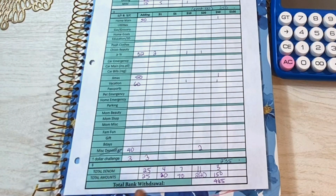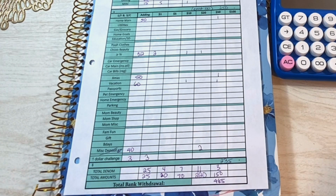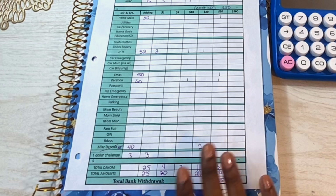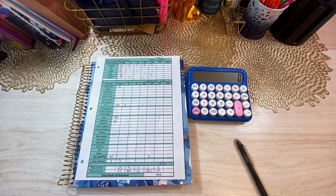I add these up, and that's how I know what I'm going to take out for each of the denominations. And then I just write it out on my bank slip so I can give it to the teller. They love this. Makes it quick, easy, simple. I do it before I even go to the bank, so I keep some of the deposit and withdrawal sheets from my bank here at home so I can fill it out, go to the bank. Everything is already ready in a pouch and ready to go for them. So that makes it a lot easier.